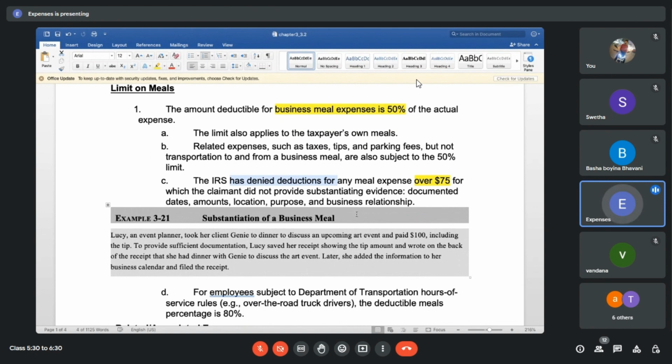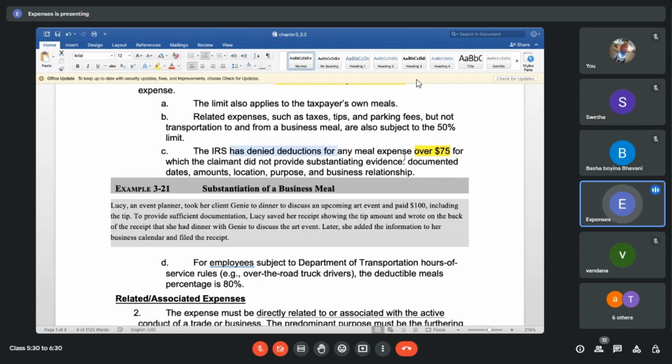Okay, so this is also a very common question. A lot of new clients keep coming and asking us, what should I do as part of record keeping? What do you guys suggest? So we should tell them, or maybe to be more conservative, we should tell them that for anything above $50 that you're incurring, whether it's meals or books or whatever, make sure you have a proper receipt.